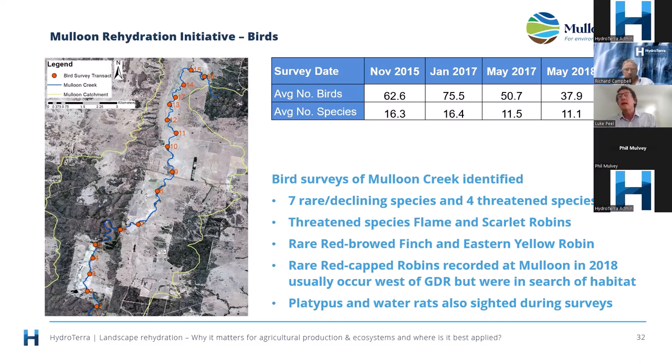Bird surveys are planned for later this year. And look, a number of these species are in trouble, and we're very happy to see such a good response of the species being present. While surveys were being done, it was also noted healthy representations of platypus and water rats. Next slide, please.